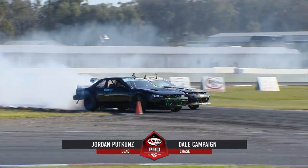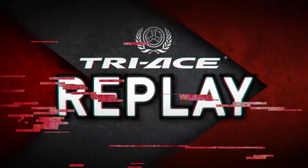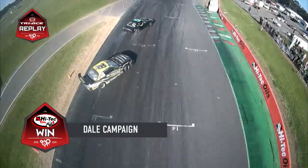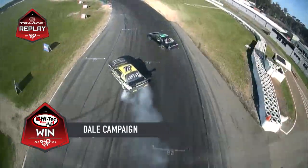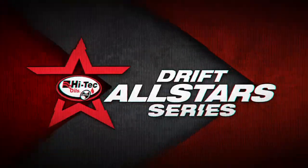Putkins, he's trying to draw every bit of horsepower out of that turbo LS. Yeah, Jordan Putkins stepping up from the Pro-Am category into Pro this round, and he's really putting it on for the Pro-class drivers, but Dale Campaign absolutely dominant in the chase.